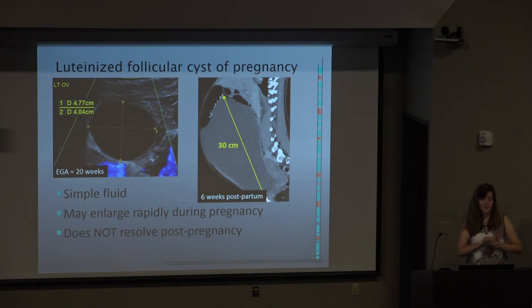This is the one thing that doesn't go away during pregnancy. It's a luteinized follicular cyst of pregnancy. Basically, this is a totally simple cyst that just continues to grow and grow and grow, and it's filled with simple fluid. There's nothing that looks dangerous about it, but it can continue to get quite big. This woman, who was a patient here, it just kept growing and growing, and eventually they had to take it out.